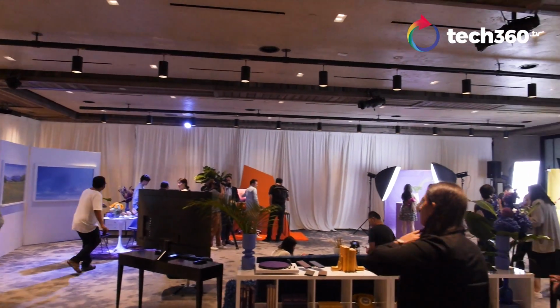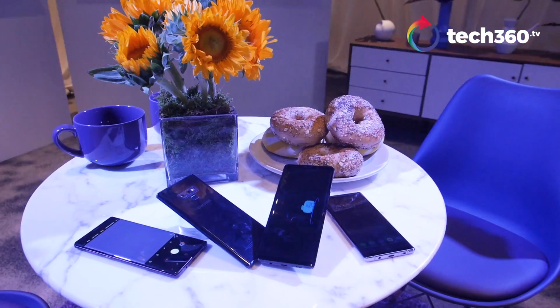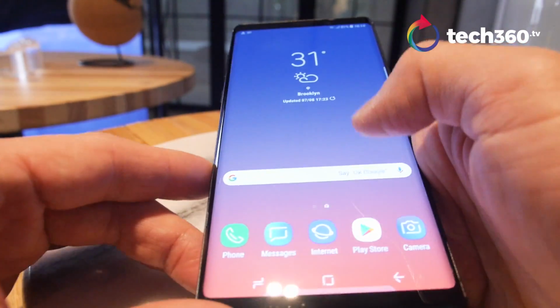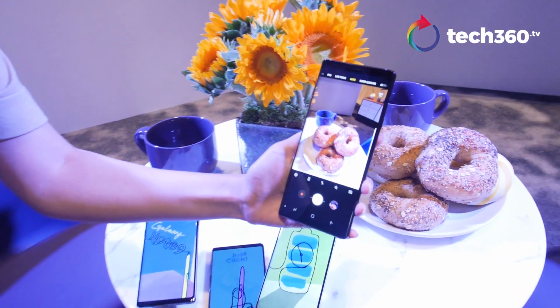Samsung unveiled the Galaxy Note 9 smartphone at an Unpacked event in New York City. So can the Note 9 live up to expectations? Here are our quick hands-on impressions of Samsung's latest handset.